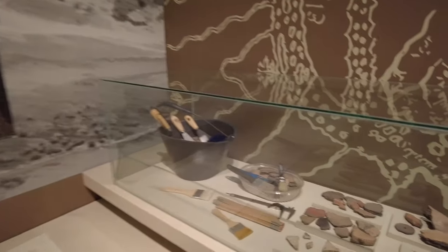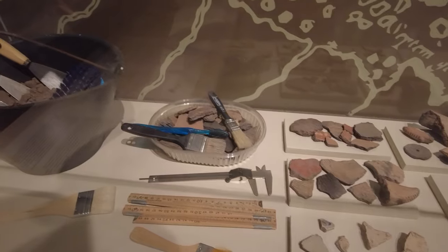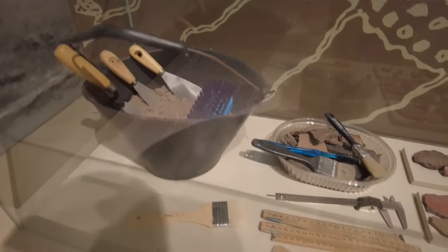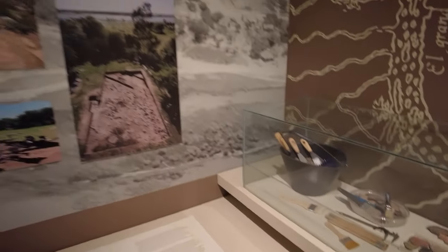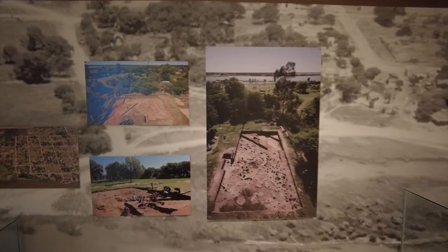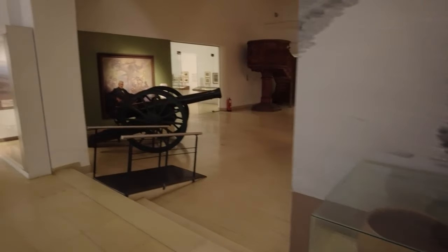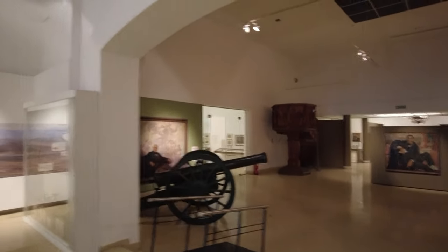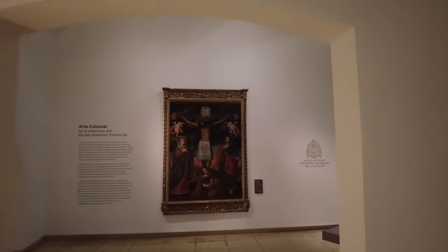Some more, let's see. Little fragments. Oh, and also the tools that they use to make sure they get the fragments out when they're digging them up. Pictures of some of the sites where these are found, I guess. Very cool. Alright, we're not gonna go in here yet. We're gonna loop around, and we're gonna see the colonial art section.